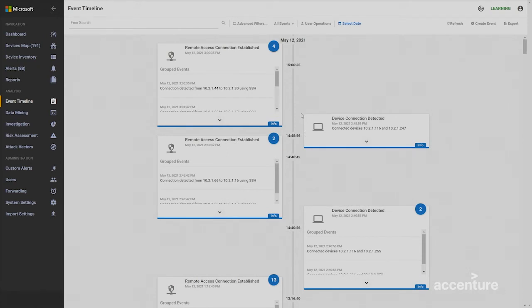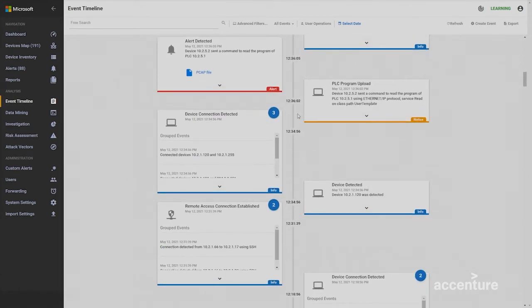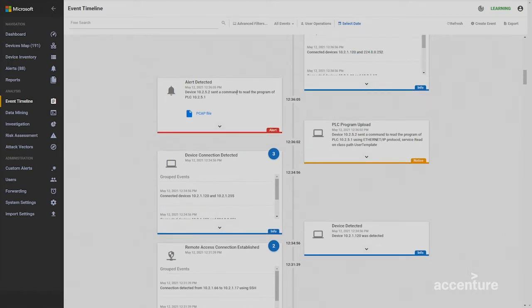So if we scroll through the event timeline here, we can see a number of events that have happened for the past few hours. For instance, we may see that there was a PLC program upload, but more importantly, we can see that the remote connection was established a few minutes prior to that. Then there was a connection between the two devices, and then finally there was a PLC program upload, which did send an alert. So now we know the full timeline of the event, which gives us a faster time to resolution for any of these issues.